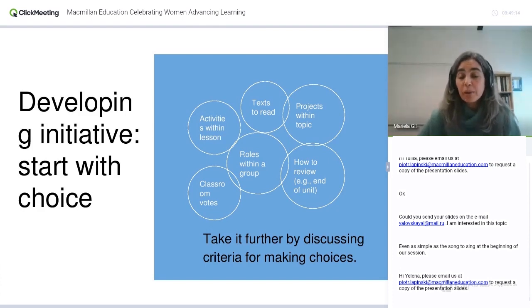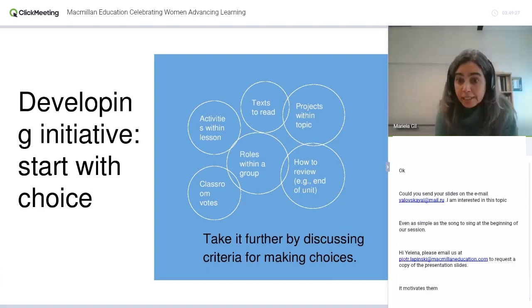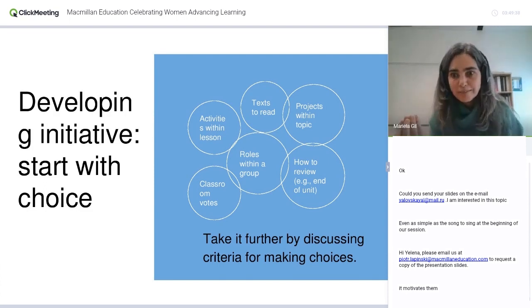And accept their responses. If they have made an acceptable choice, then whatever their criteria was for making that choice is acceptable. But you can talk about it, and then you can add as a teacher. I feel that it's important for teachers to sometimes slip more into the role of facilitator and guide. So you watch them develop, and then you talk about it alongside them.